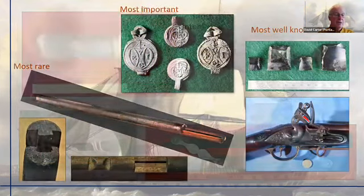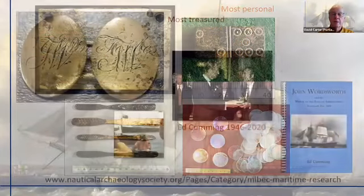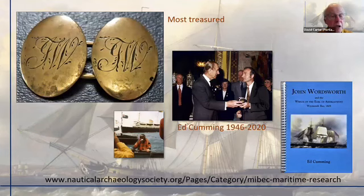These are just some of the artifacts which we could come back to. But the most treasured artifact is in fact the gold cufflink with JW on, which we believe is most likely to be John Wordsworth's, the captain's own cufflink.